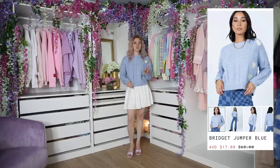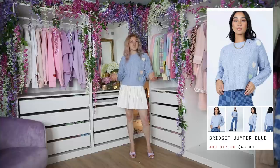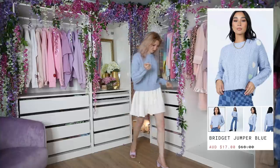Yeah. I did not expect this to be wool. I really didn't. For the price, I didn't think that this was going to be a wool blend, but it's really nice and soft. I love the cable knit. I love the color. This is a great win. Great success.